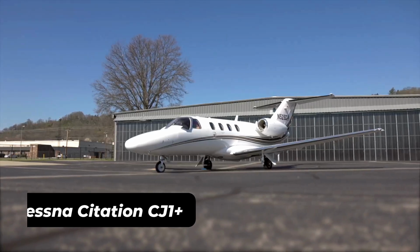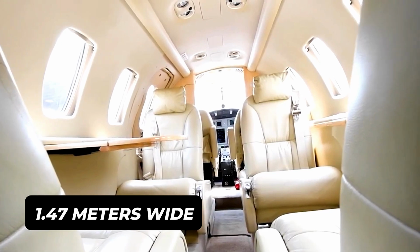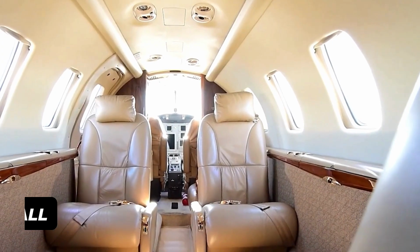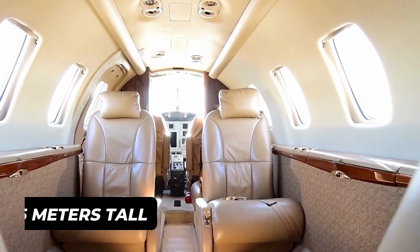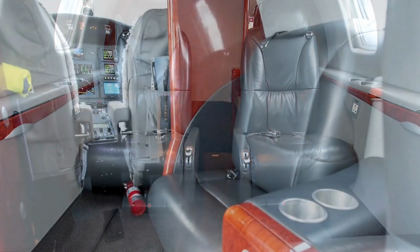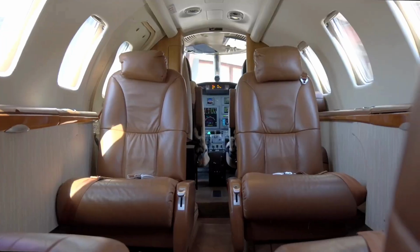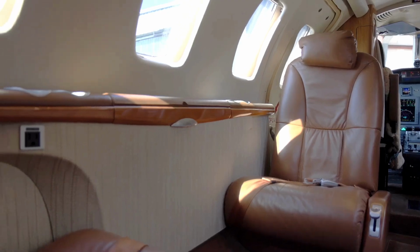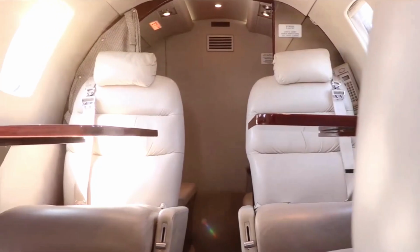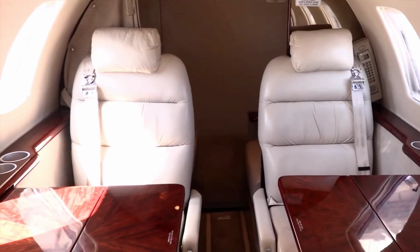Watch the whole video. The cabin is 58 inches or 1.47 meters wide and 57 inches or 1.45 meters tall when you step inside. The plane can comfortably fit up to 5 people, but it can also be set up so that it can hold 7 people at most. The main area has club seating, and there is one forward-facing seat next to the door. The layout is meant to strike the best possible balance between comfort and usefulness.